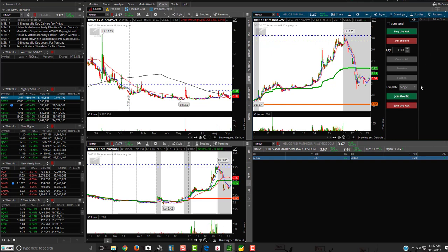So now let's say you're in the position. Let's say you bought it at the bid. You got it at a lower price. Now, as the price is going up, if it has momentum, instead of selling on the bid, you could try selling at the ask, selling into momentum and getting a better fill.